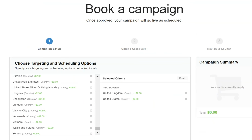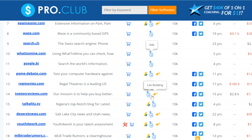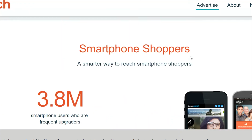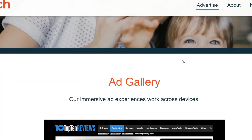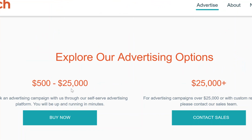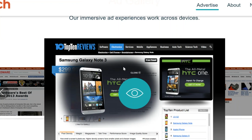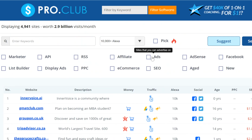But anyway, just returning back to the search, you can click on any of these and go and see exactly what the advertising program in question is. It's also a great way to do market research and find out who's making what money. Here's another one, self-serve. This one's obviously a bit more expensive, with a minimum purchase of $500. But it's just a huge site, and it's got top 10 reviews, which is a very popular site filled with lots and lots of buyers. But anyway, that's the ads section.